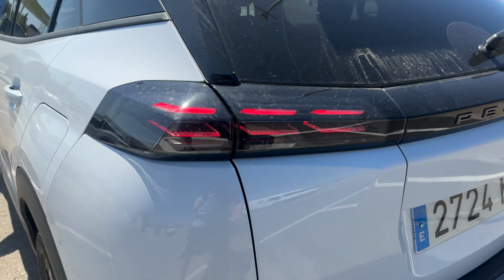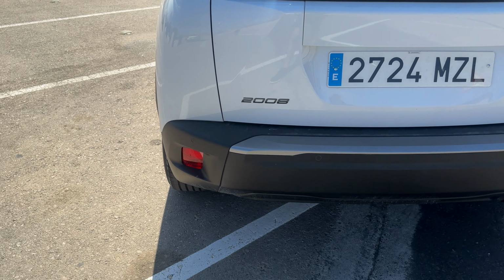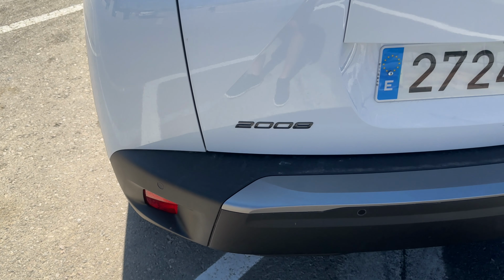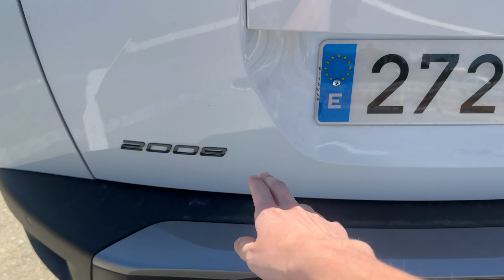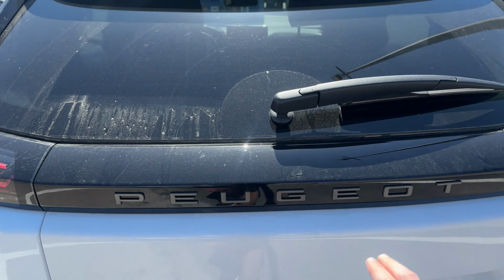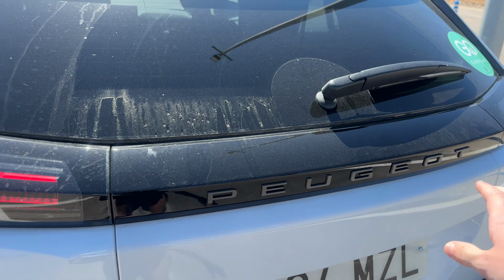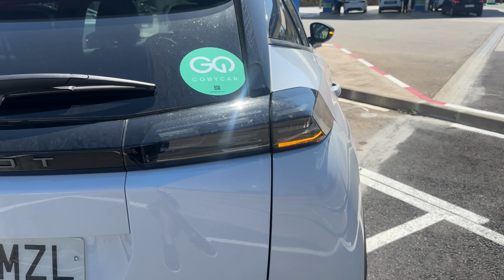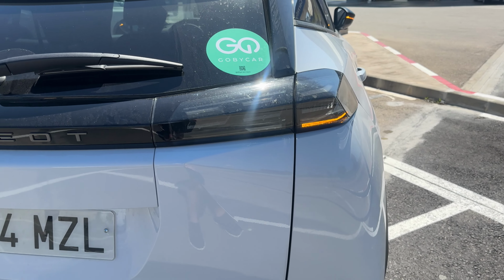It has got a nice rear tail light design, and then you have reflectors and fog lights integrated into the bumper. I doubt they use fog lights in Spain often. Your 2008 badging is a bit cleaner. Nice Peugeot black badging, and nice piano black trim. And again, I do like these tail lights. They're quite nice. And it has just auto locked itself.